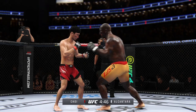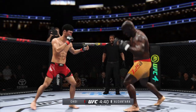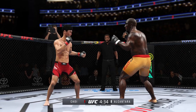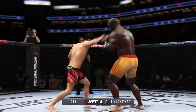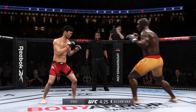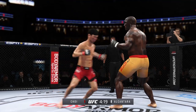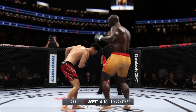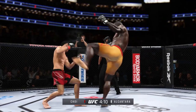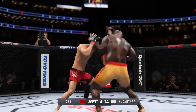Straight punch land. Going upstairs with the left hook. Slips that left hand. Oh, significant strike attempt there, but a huge block. Back and forth we go. Choi gets caught with that punch. A little single collar tie there. Right hand punches the clinch. And they separate.